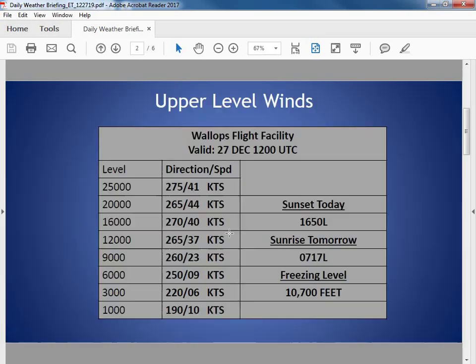Looking at our current upper air balloon this morning, we have a freezing level at 10,700 feet, winds out of the south at 10 knots in the low levels, then becoming more southwesterly above 1,000 feet, and we're seeing more of a westerly component in the upper levels this morning, around 40 to 45 knots between 16 and 25,000 feet, with a peak wind at 44 knots out of the west-southwest at 20,000 feet this morning.